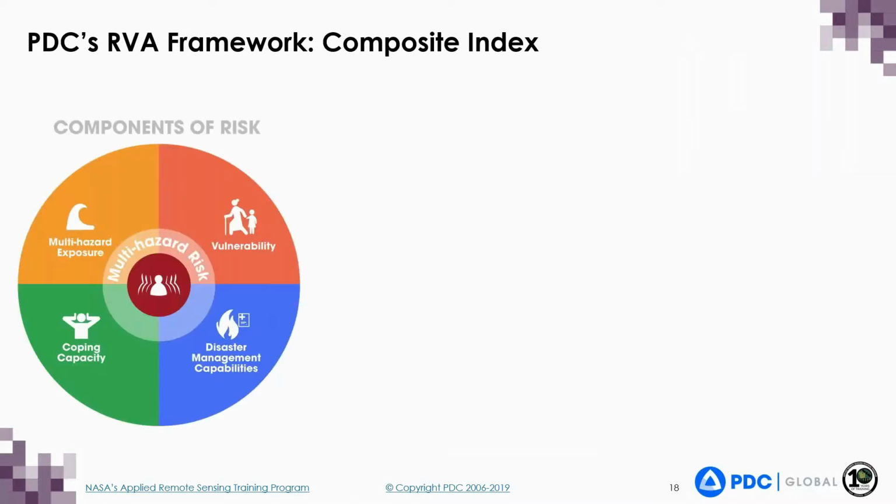To provide actionable, rapidly comparable information to stakeholders, the RVA, or Risk and Vulnerability Assessment, leverages a composite index approach. This approach combines multiple variables into a single value. Variables are selected based on an underlying model designed to represent themes relevant to disaster risk. It provides a score on a scale of 0 to 1, with 0 being very low risk and 1 being very high risk. This approach allows users to examine each piece of the data in the model.